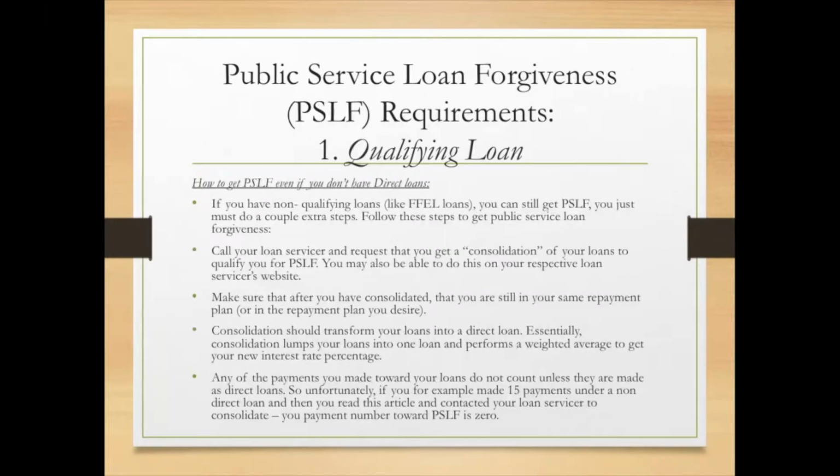So, how to get public service loan forgiveness even if you don't have direct loans, or maybe if you have a combination. Because remember, if you have a combination of direct and non-direct loans, yes, your direct loans will get forgiven, but those other loans won't. So, here's how you make everything qualify. If you don't have a qualifying loan, so maybe you have that Federal Family Education Loan like we talked about, you can still get public service loan forgiveness. You just have to do a couple extra steps, and these are the steps.